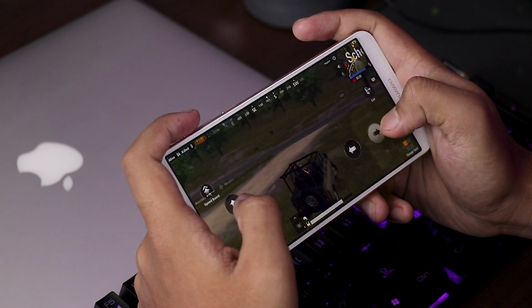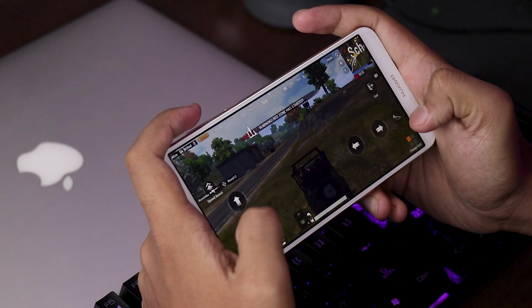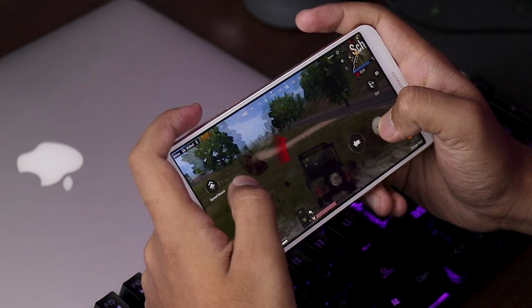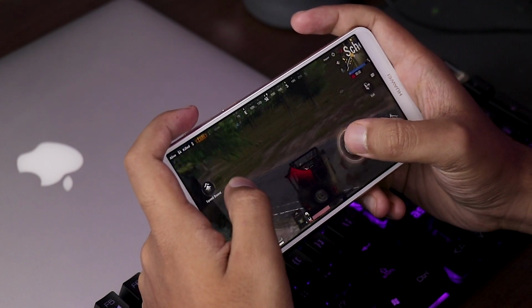Gaming on this phone was a joy, especially due to the inclusion of the game suite. It dealt with any of those interrupting phone calls and pesky notifications. It also provided me with different modes to bolster my gaming experience.